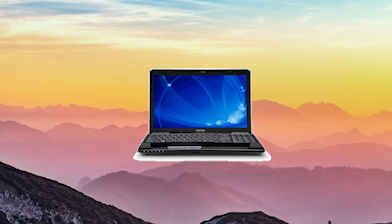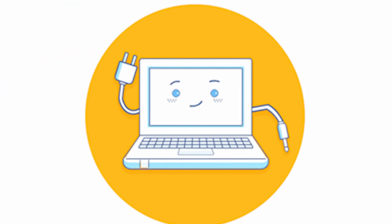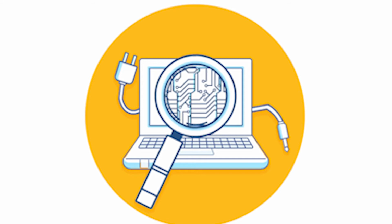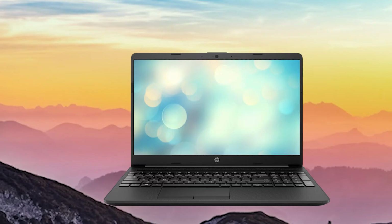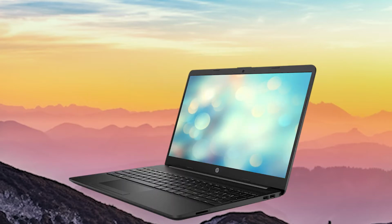So the first laptop, the cheapest, is the HP Laptop 15-DW3031NX. It has an operating system of FreeDOS, but you can change it to Windows 10 only, not to Windows 7 or Windows 8. It is only supportive of Windows 10. It has an 11th gen Intel Core i5 processor.